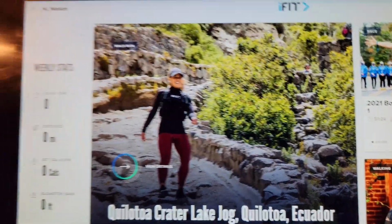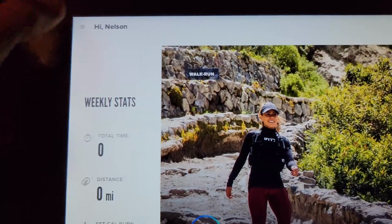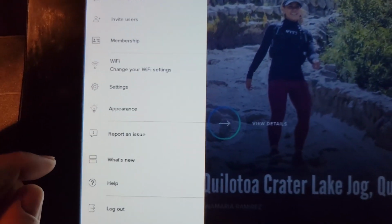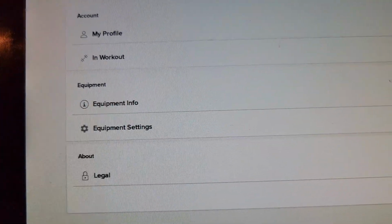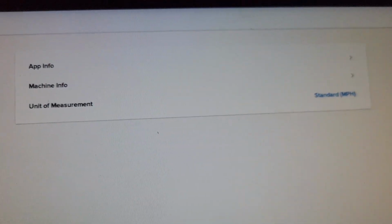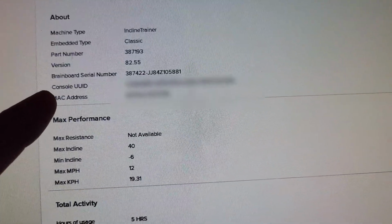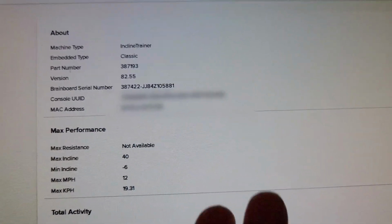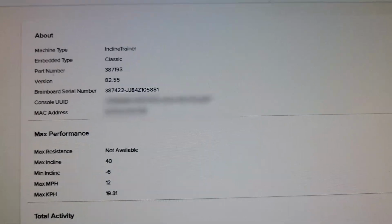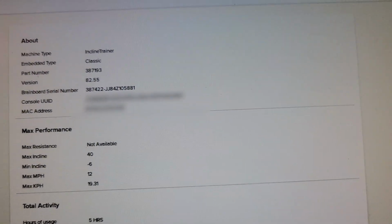A quick summary on how to get to the iFit admin secret menu options. You come here to the hamburger menu. You go to settings. You go to equipment info. You go to machine info. And from machine info, you find the console UUID. It's right above the MAC address. And it's a series of numbers and letters. Mine is blurred out because I don't want to reveal my UUID because I believe that's a unique identifier. But if you click 5 times on that unique number, watch what happens.